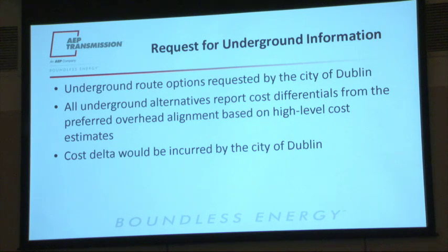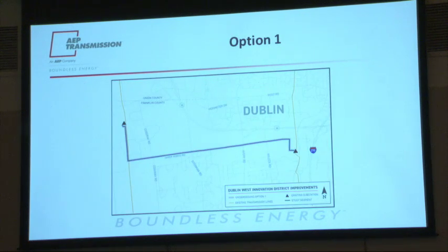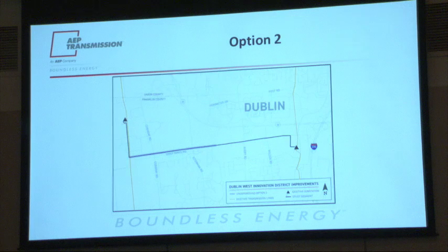So we'll go through the four high level maps here. Black is showing the proposed route. What you see highlighted in purple is the underground option that staff has asked us to look into. The first one here is showing substation to substation. We can go to option two.